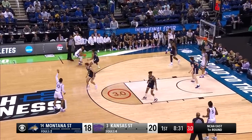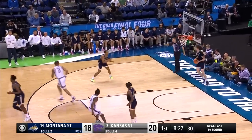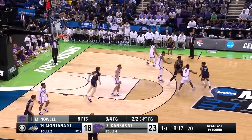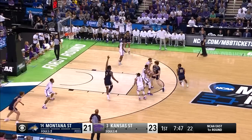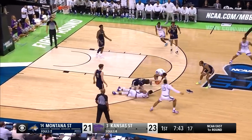Johnson back in. Shot clock is down to 2. Noel has to hoist it. Oh, got it! Marquise Noel. 23-18. What a bailout. 8 points, 4 rebounds, 4 assists. Battle answers. A triple in the 3-14 matchup in the East region. Slipping down, losing a sneaker in the process.